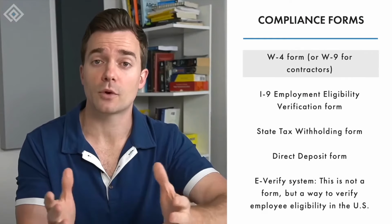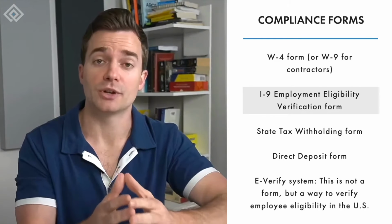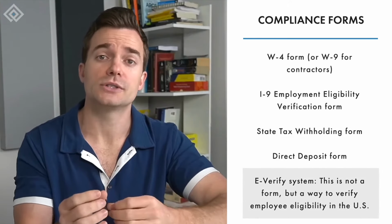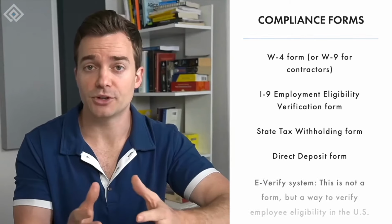The most common types of employment forms to complete are W-4 form or the W-9 for contractors, the I-9 employment eligibility verification form, the state tax withholding form, direct deposit form, and make sure to also use the E-Verify system. This is not a form but a way to verify employee eligibility in the US.